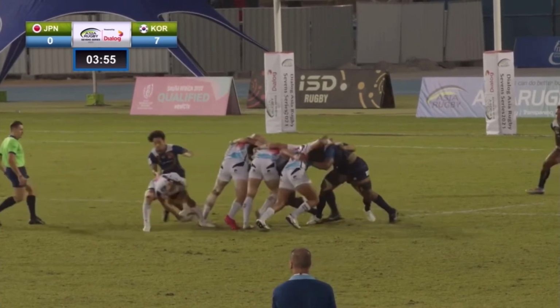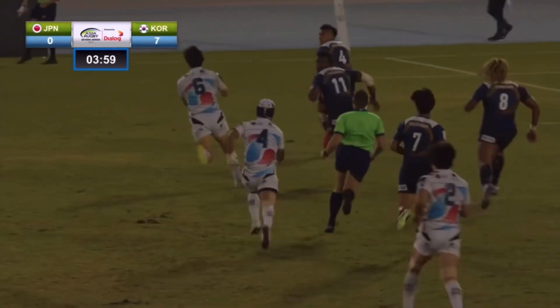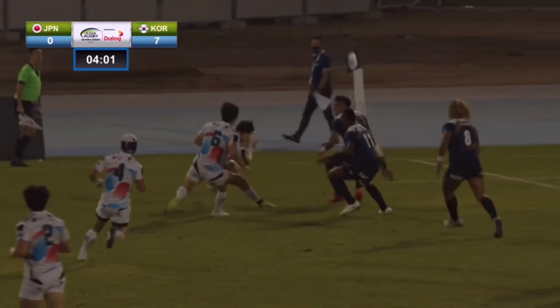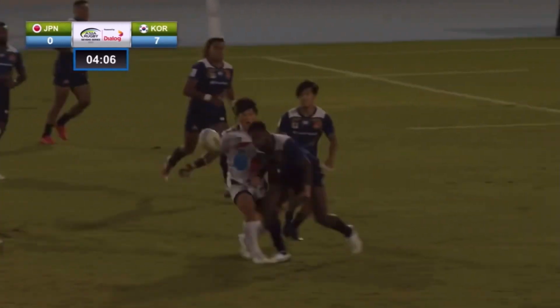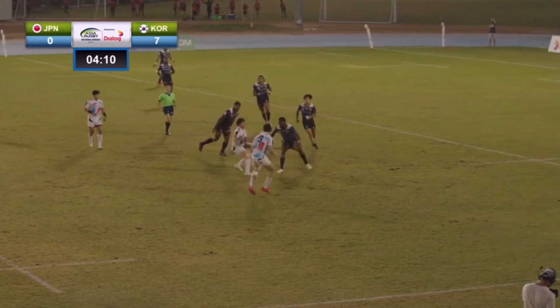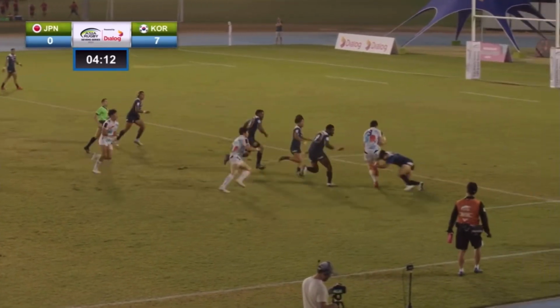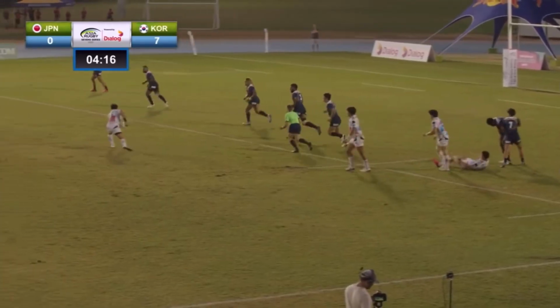Nice and low. So they shift that out to the left again. Let's see what they can do. They keep going to the left. Steps back in. Passes it back inside. Another pass. Oh, brilliant. Good hands. Good hole running. Beautiful. Oh, pretty to watch. And great tackle by number 1, Sean Tumanga for Japan.